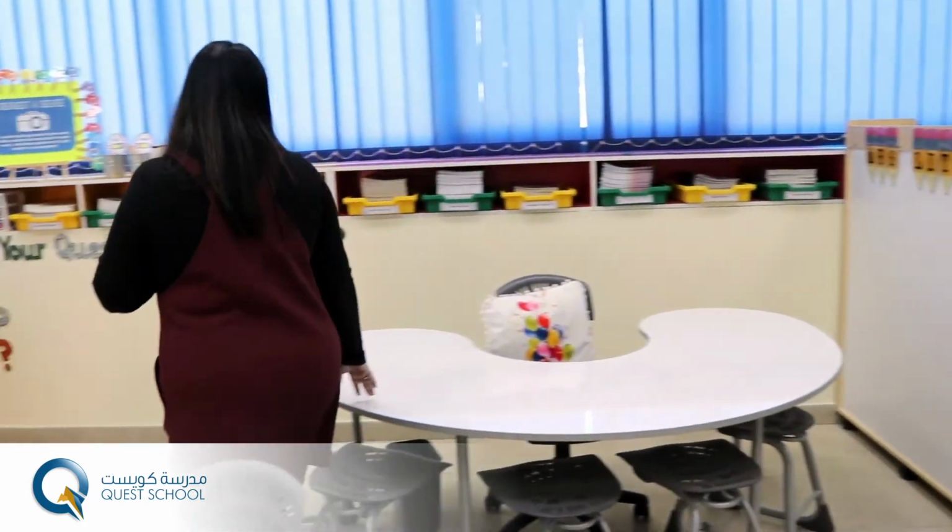Here I've got my kidney bean table, I like to call it, or my jelly bean table, and this is where I'm going to do some of my group work with my children. It's really important that I work on helping children who need a little bit more support or aren't sure about something. I can take them over while everyone else is working, and we can work over here and hopefully help them to solve some of the problems that they're having in their learning.